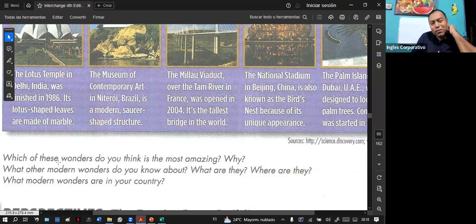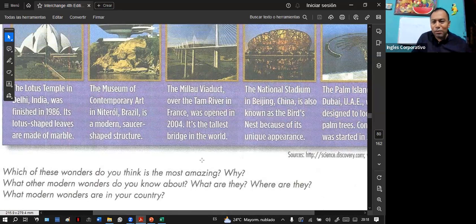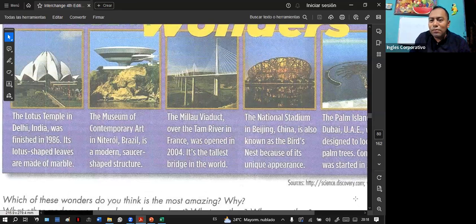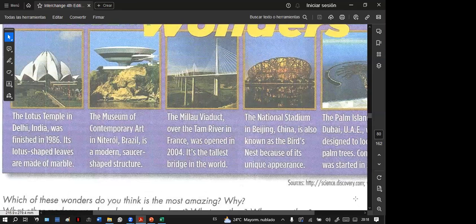Okay, now, which of these wonders do you think is the most amazing and why? Which of these places do you think is the most attractive, most amazing for you and why? I'm going to give you like 3 seconds to think about it. And I'm going to choose a person to answer which of these places is the most amazing, and why. Okay, think about it. It's clear what you are going to do? Yes. Okay, very good.